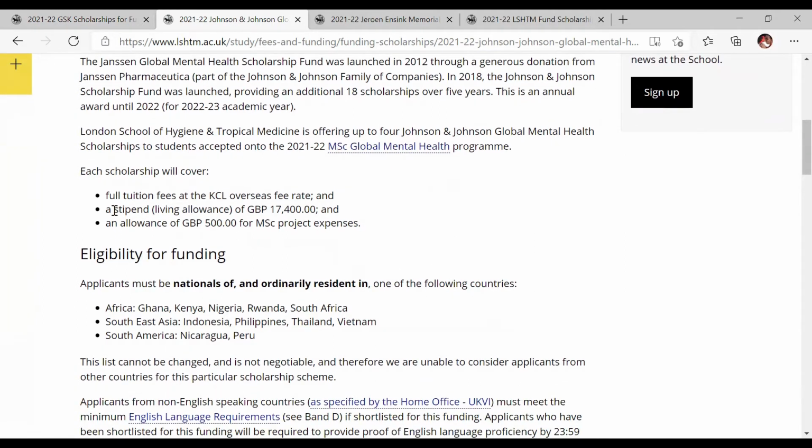And then your stipend living allowance, there it is, man. This is good money. Living allowance, good money. And it's tax-free, man, it's good money. So you should make sure that you apply. And an allowance of £500 for the MSc project expenses. So if there are other expenses that you will need to incur in terms of your project, they will also grant you that amount.